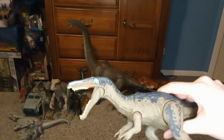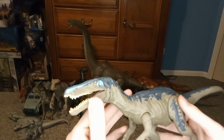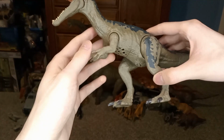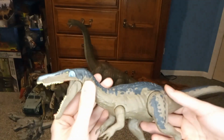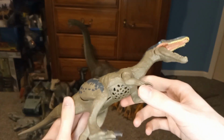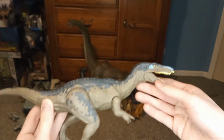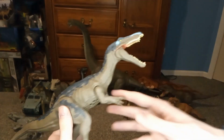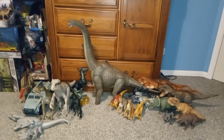Here we have the Fallen Kingdom Baryonyx. I still think this is the best mainline Baryonyx that they've released, because I really like the paint, and there's kind of a lot of it here, and they actually used it to a good degree. The sound effects are weird because it uses Tyrannosaurus mainly, but I still like this one. It's kind of like a mix between the website design in terms of stature and some elements from the Fallen Kingdom design. And of course, we have a few re-releases of it.